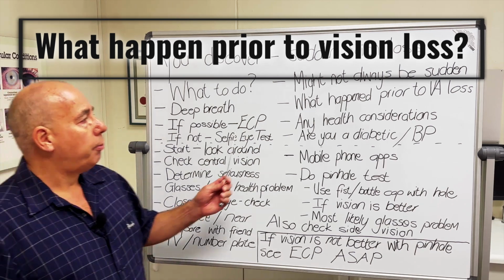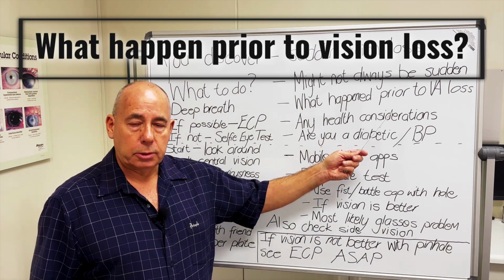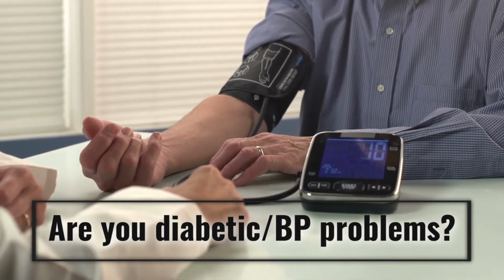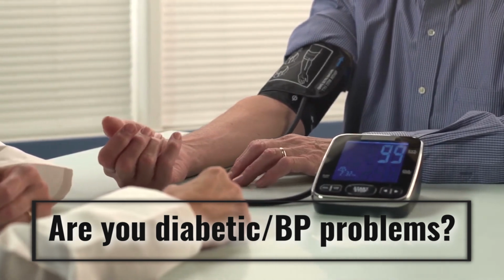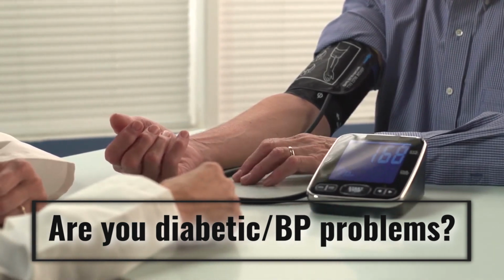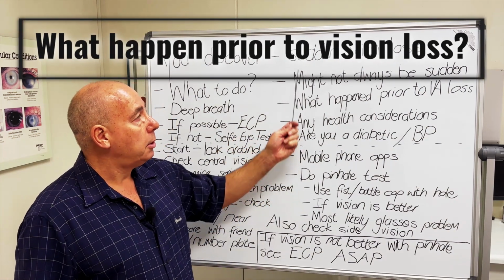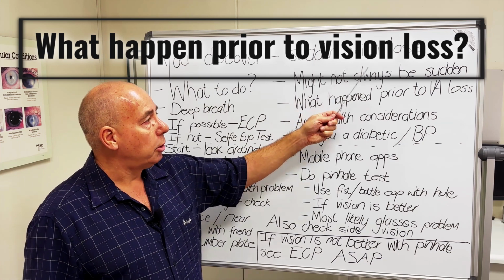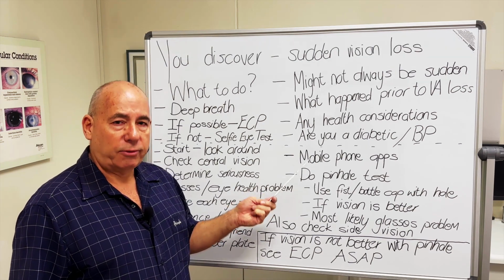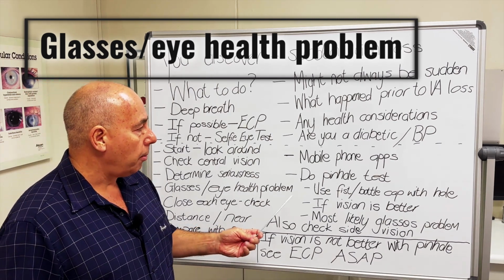What is also very, very important is to always remember what happened just prior to your vision loss. Are you a diabetic, or do you suffer from blood pressure problems? Do you have any health considerations? Maybe you had a fall, or are you seeing some flashes or floaters? That normally can be more serious. But yes, always take into consideration what happened prior to your sudden vision loss. Or as I said, maybe you are now suddenly discovering that you do have some vision problems, and you want to know, is it a glasses or an eye health problem?